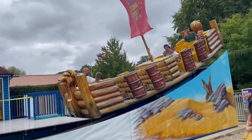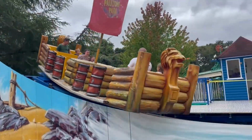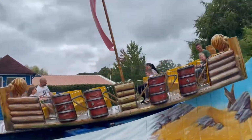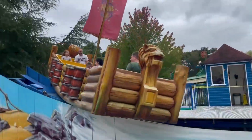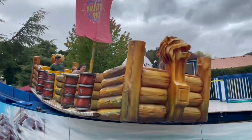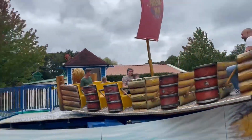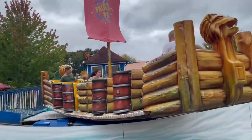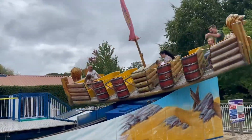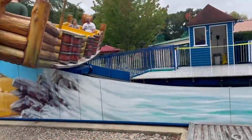Oh my gosh. Wow! Oh my god! Whoa! Woo! Oh god, I bet they're gonna get so dizzy. Woo! I bet he's gonna love this one though. A bit more thrilling for him, bless him. Little thrill seeker he is. Don't think Emma would like it though. She's playing with stones down here. Woo!